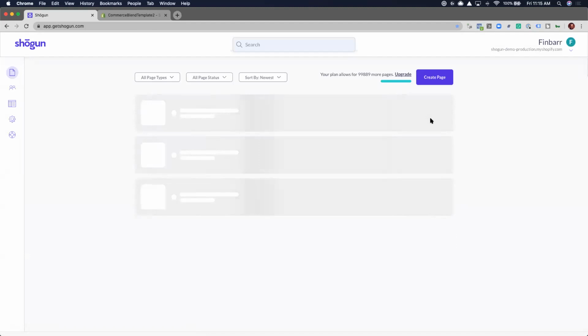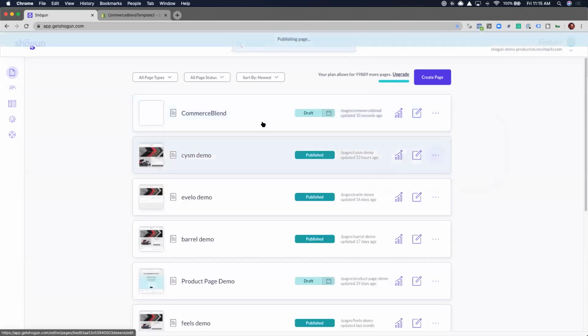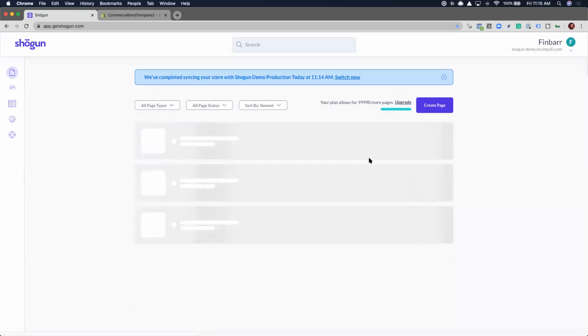And so we can switch. They're going to be in draft view. With them in draft view, then you can publish that at any point in time you'd like. So we have just created a page on our one site, transferred it to the other page, and now published it. It's that easy. And then we can just switch back to the other site, keep working there.